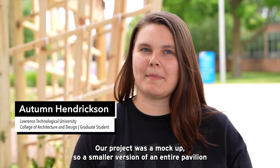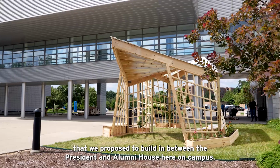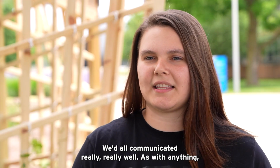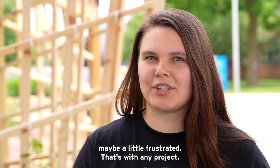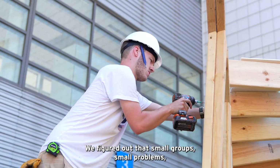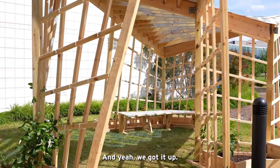Our project was a mock-up, so a smaller version of an entire pavilion that we proposed to build in between the President and Alumni House here on campus. The progress was good. We had a great team. We'd all communicated really well. As with anything, there were some hiccups along the way, and there was one day where people got maybe a little frustrated. That's with any project. For the most part, there was a lot less frustration than I think a lot of us thought there was going to be. We figured out that small groups, small problems, figuring things out in smaller teams worked really well for us, and yeah, we got it up.